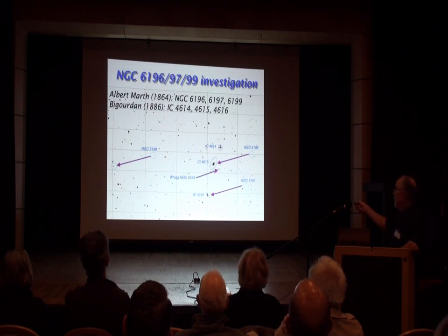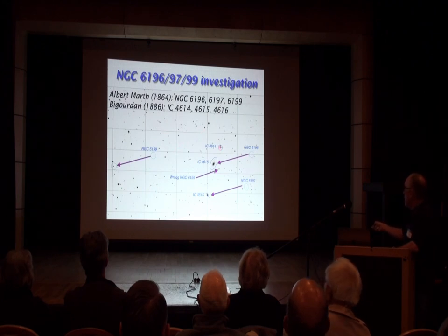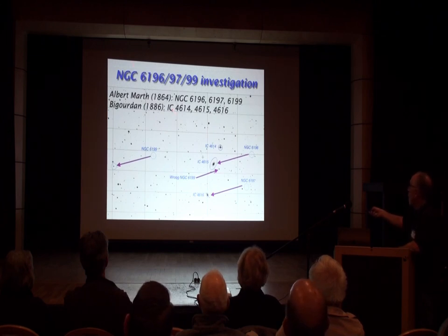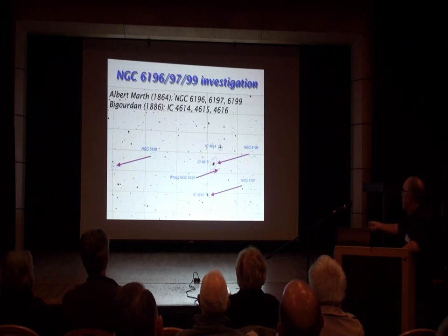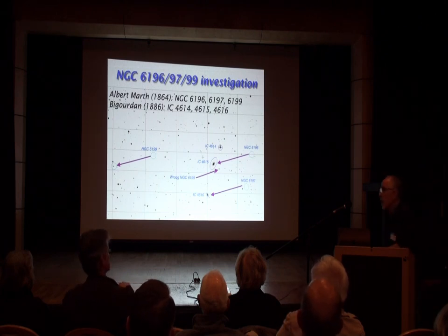Okay. Later, in 1886, this Bigourdan, a French astronomer, reobserved this field, and he said, well, I can't find these objects. They're not there. There's nothing over there. But I do see an object here, an object here, and an object here. He recataloged them, and they were given IC, index catalog, like supplementary catalogue designations after the NGC, and those were the designations that people have used since then. That's what these three galaxies have been known by. Well, if you plot these positions on the sky, this is a photograph from the Palomar Sky Survey that I'll talk about later.